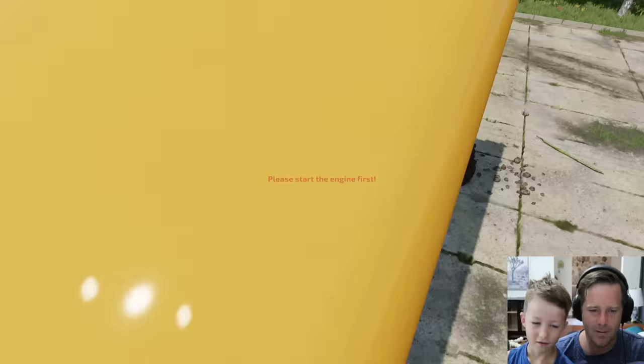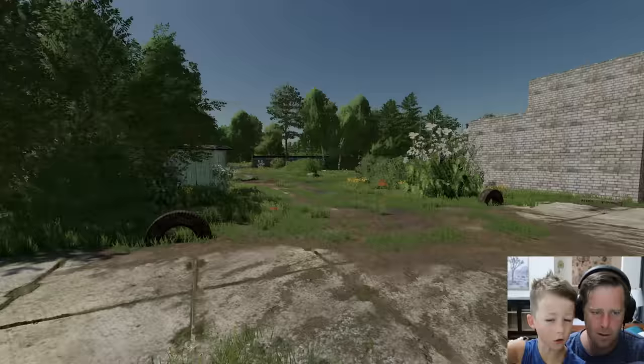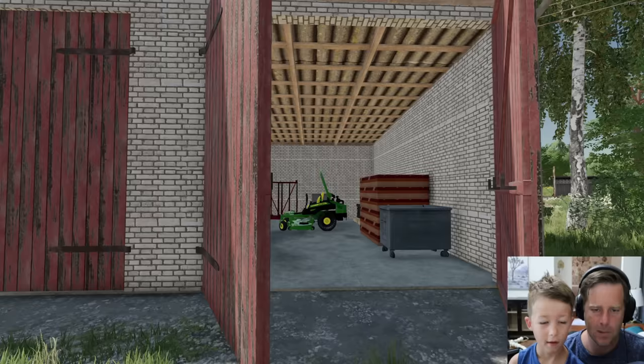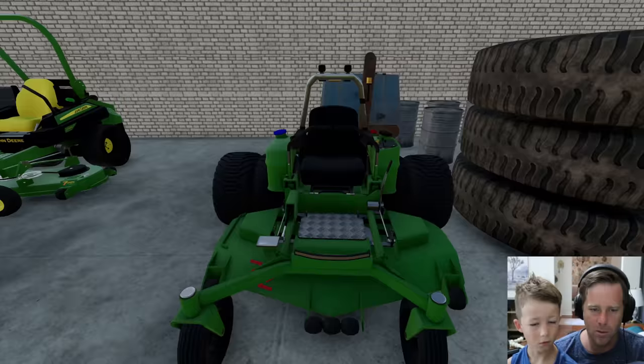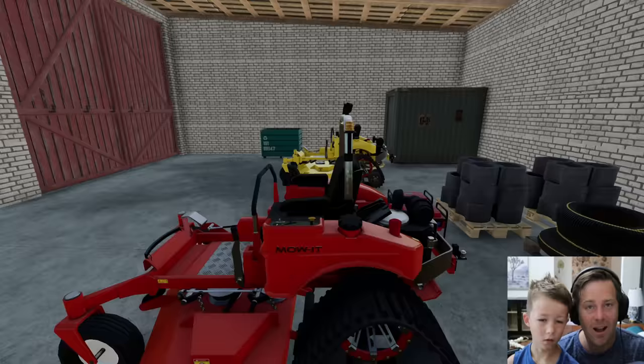Oh, no. So they've got to be in this one, no, here, Dad, right? There's another room in there. Yeah, we'll check that one too. Maybe... Wait, there's no way it's in here. Oh, there they are. So we're supposed to have like six lawnmowers. One, two. Oh, look at this one. That's a cool one. Three. This one has tracks. That's actually really cool.